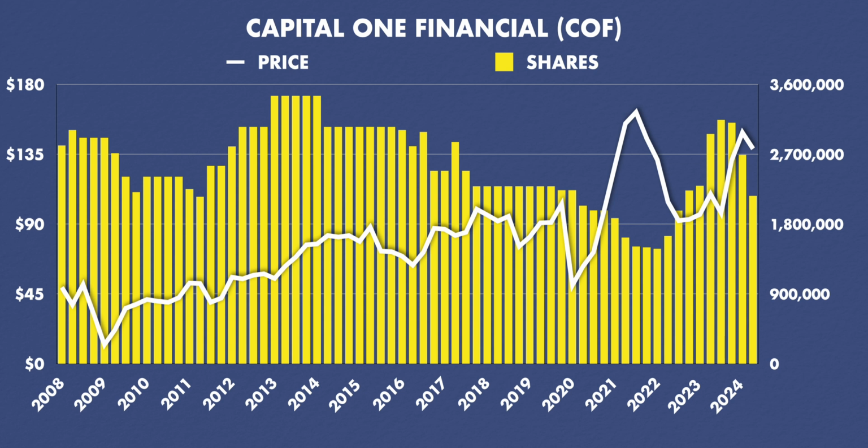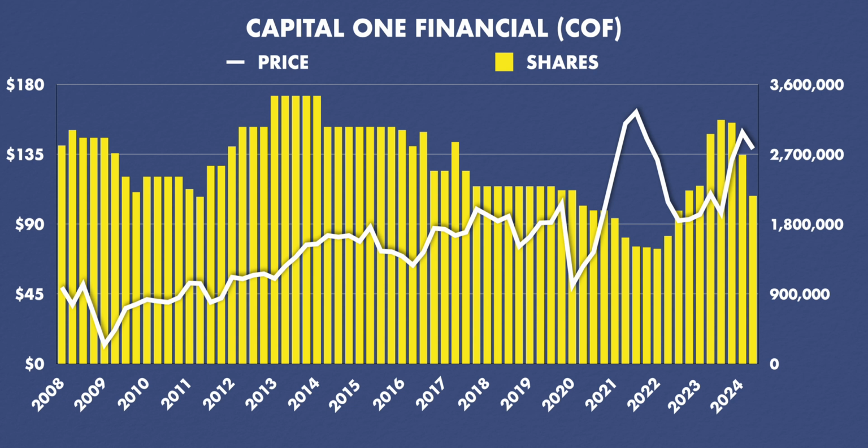When the stock price dropped over 50% in a single quarter, he didn't sell. It was only as the price began to recover that he started trimming this position. Then, in the second half of 2022, the price dropped again, and this time he began buying a significant number of shares. When the price reached around $130, he started selling again.